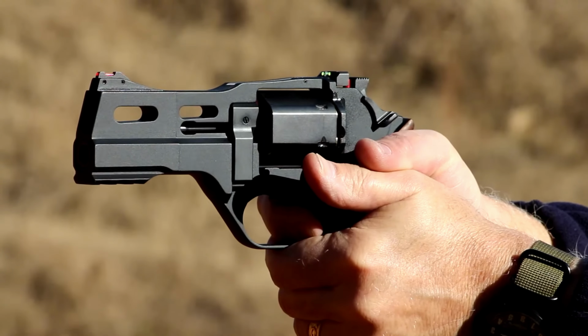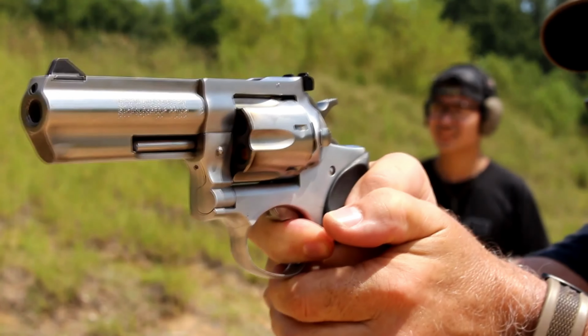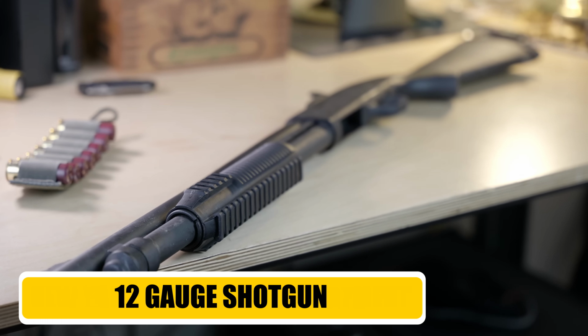But remember, these guns are overbuilt and understressed. With basic care, they'll last for generations. Number 5. The 12-gauge pump-action shotgun.